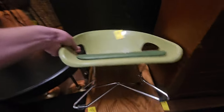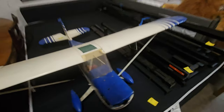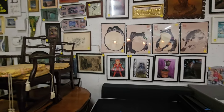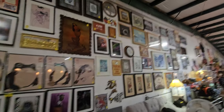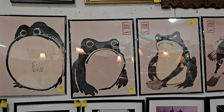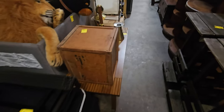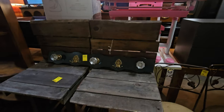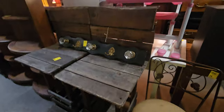Is this an old mid-century modern child's chair? That is pretty cool. Model airplane, super huge. Looking at the artwork to see if there's anything we can't live without. Look at these. Ooh, look at these old stools. Very cool. Those are, oh my gosh, those are heavy. Heavy, heavy, heavy.